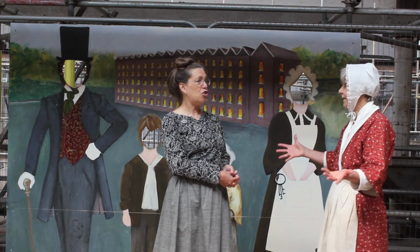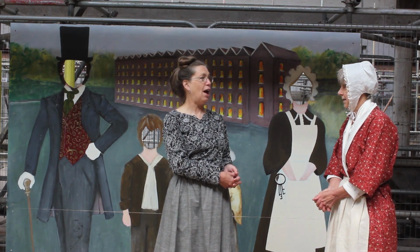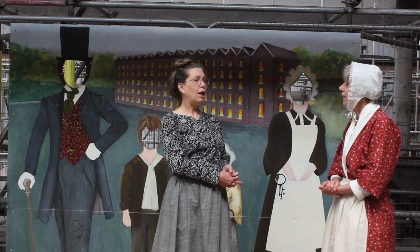Yes. Which was a huge change from the old stuffed gown that never got washed at all. Yeah. And the leather stays. So some, early 1800s, were replaced by cotton or linen. We are getting a bit less smelly. Excellent.